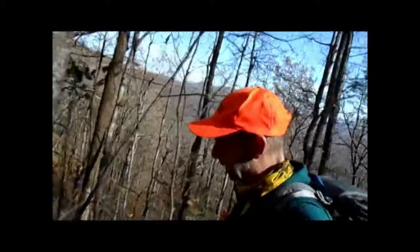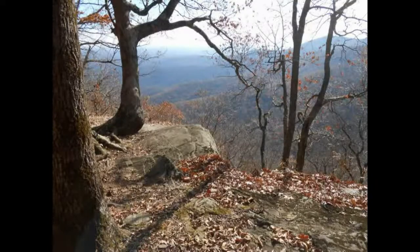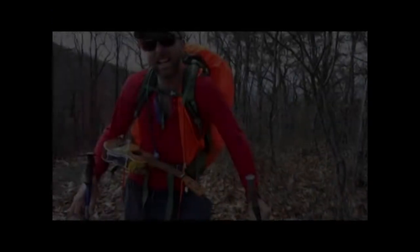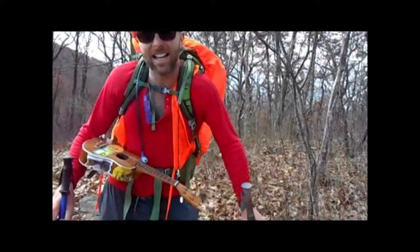I've got about 3 miles to go to finish this thing. And some gorgeous scenery to walk through while I do it. There we go. All right, we're working.